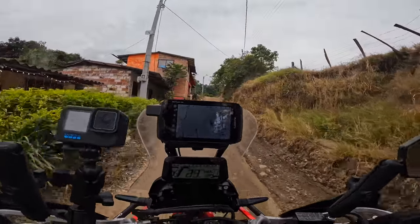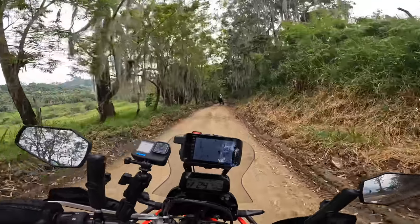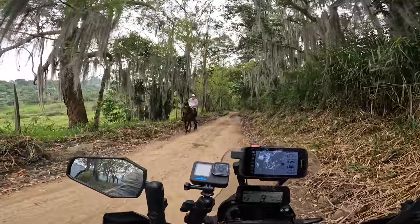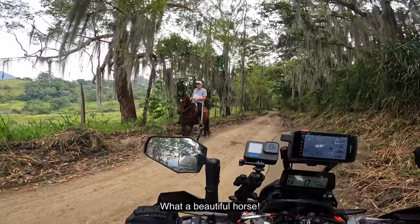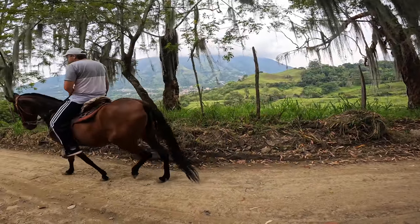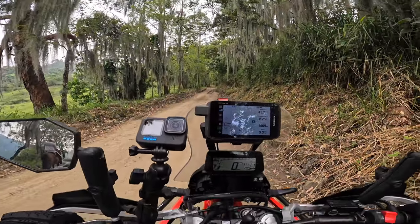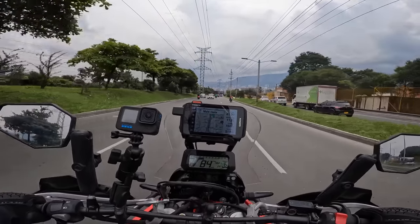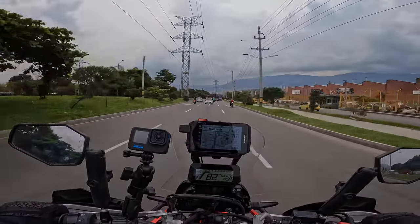Yeah, I'm still going the right way. Oh, wow, what a beautiful horse. Qué caballo lindo. Wow. Stunning horse. I am close to Medellín and traffic is pretty crazy up here.